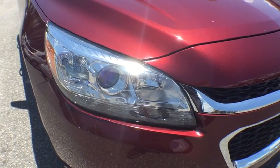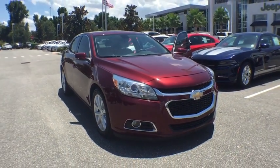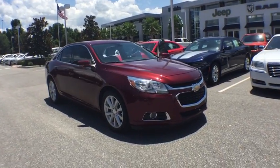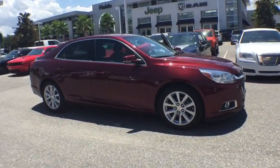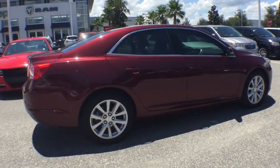The 2015 Chevrolet Malibu, a combination of performance and fuel economy. The Malibu is a great commuting car. This vehicle has less than 45,000 miles. Here are some of this vehicle's great options.